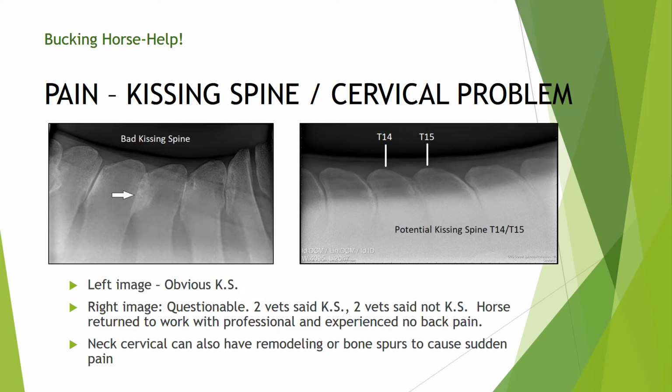Since then, I have actually worked with some vets, in California, who is an expert on neck pain, and he said neck pain will manifest itself with all kinds of problems, a lot of lamenesses in the hinds, maybe bucking, if there's like a little pinched nerve going on. So I'm bringing it to your attention. It's a possibility. It's a little bit of a needle in a haystack. However, it can be a problem, and it would require obviously a vet to step in and do the neck x-rays. Same thing with the kissing spine. X-rays have to be done.